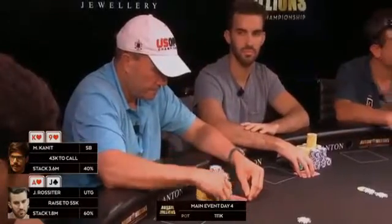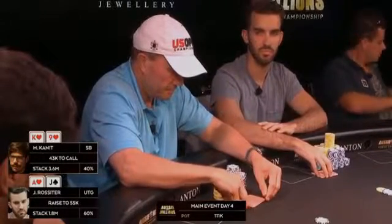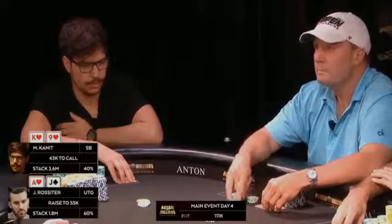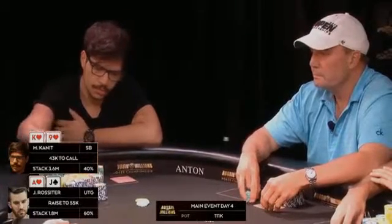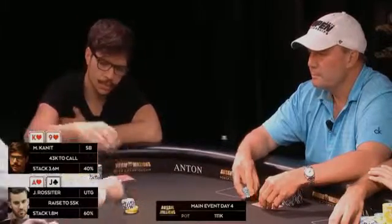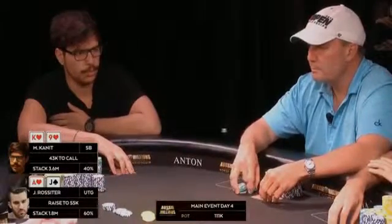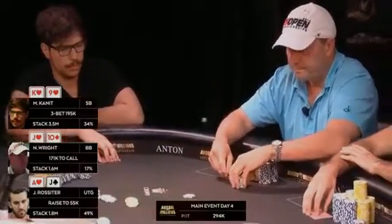What will Mustafa do here with king 9 of hearts in the small blind? Looks like Mustafa is going to choose to re-raise here with king 9 suited. Once again, picking a hand out of the small blind to re-raise to 195,000. Seat 2 folds.